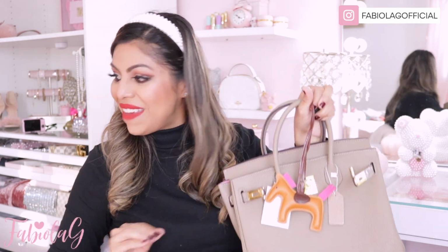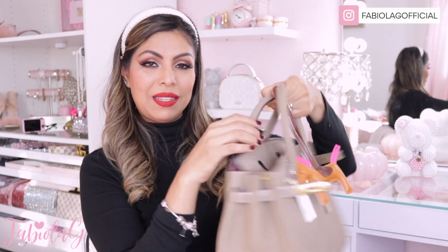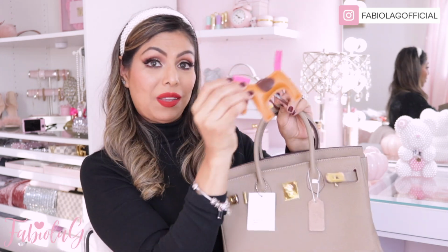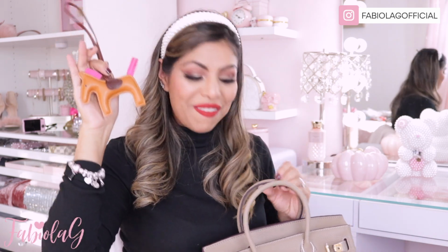I am loving this. So the little twillies that they included, you can add them to the sides of the handles, and then you can add the little pony. This is so adorable. I am loving it.